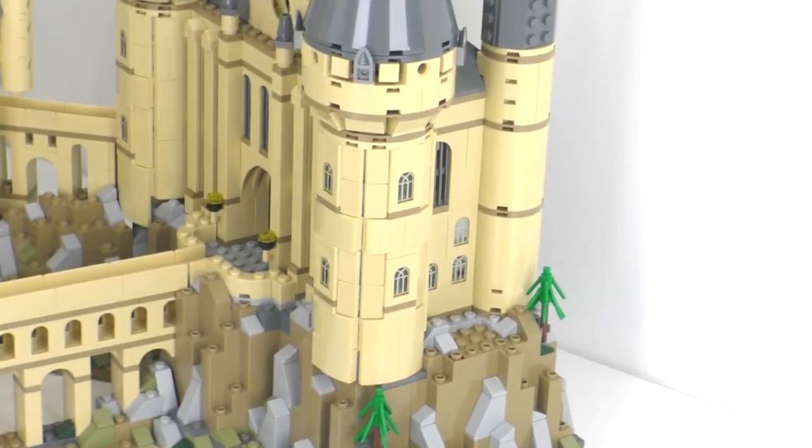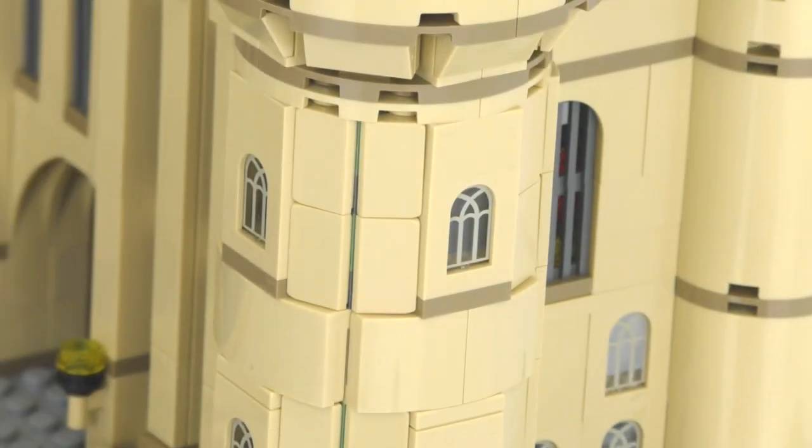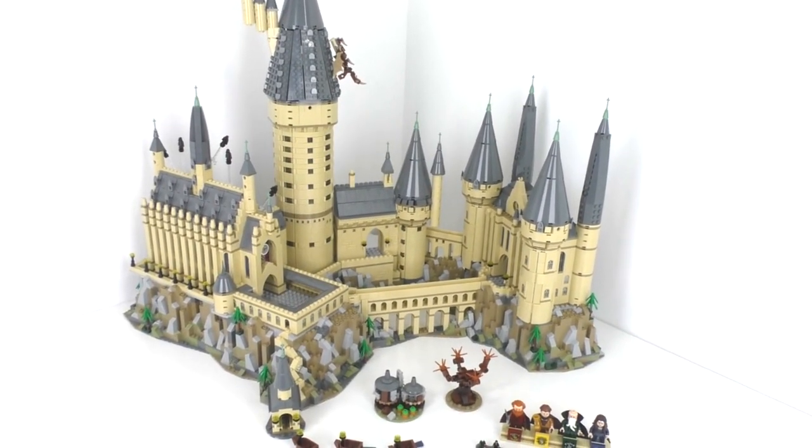We have a lot of stickers just for details, especially on some of the window pieces. We get some of these printed pieces over here, trying to focus in the best I can there. Just the look at this thing and the way that LEGO made it to build is just very well done.